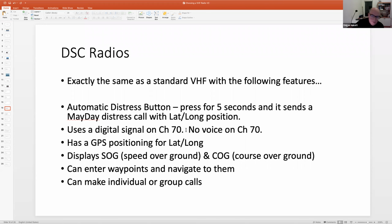If you do the radio course, you will be told, do not use voice on channel 70, leave channel 70 completely alone. It has GPS positioning, just like a cell phone will do for Google Maps, and it gets latitude and longitude. It also will display your speed over ground and your course over ground, and you can enter waypoints and navigate to them. And you can make individual or group calls if you have someone else's MMSI number. You could call that, it'll beep the other VHF radio, and they will hear that there's a call waiting for them.